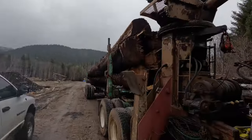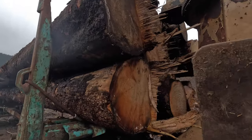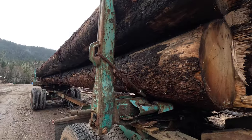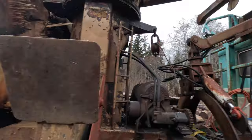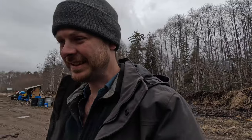So here's the Kenworth with a nice, beautiful load of second growth Sitka spruce on it. It's not a huge load, but very nice. This was our load from last year. Really nice logs. All our second growth are about this same size. Pretty uniform, but getting bigger. So let's go ahead and start this truck up and see how we do today.